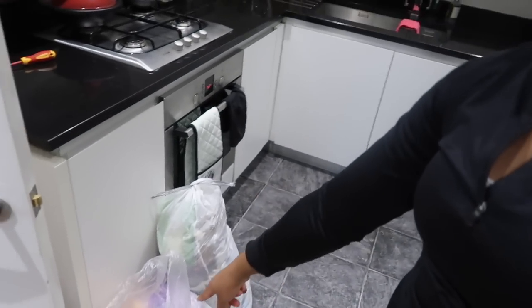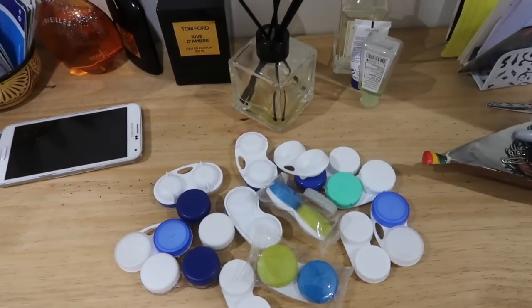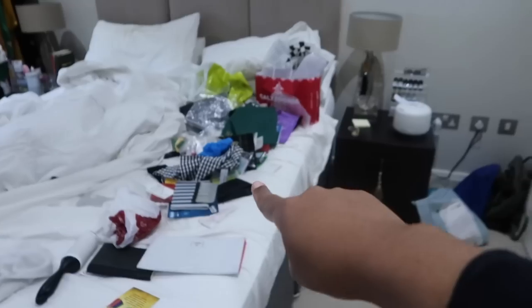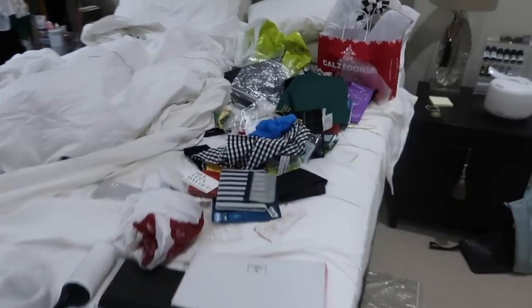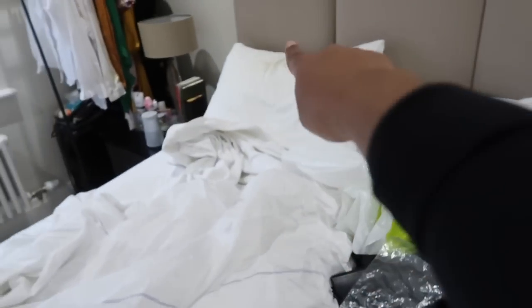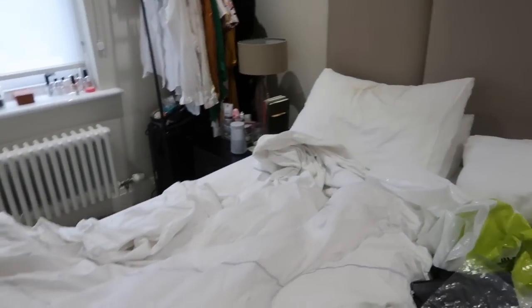So yeah, I finished packing all my trash, so that's ready. This is the plastic recycling, and these are all the extra contact lens cases that I had. I kind of had to go through all this stuff. You can see the volume is slightly decreasing. My pillowcase always gets that, because on Friday nights I usually like to put on a mask and sleep with it, so I always have that.